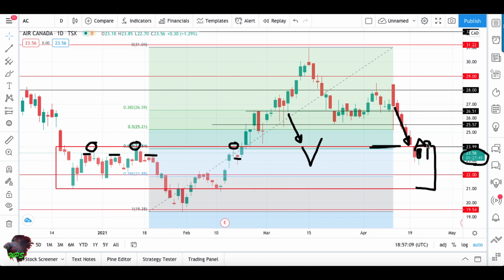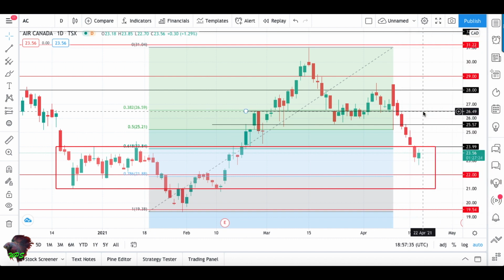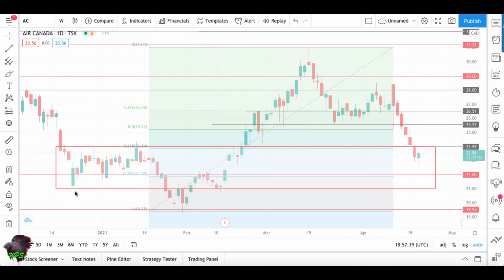So $24 is showing me at the moment that bulls are located here, that these previous areas are actually still working and they're still valid. So if we see the breakout outside of this box and we get a better opportunity here, as I said, it's going to take about a day or two for this to work out the way I want it to. So let me just switch to the weekly chart and show you something very interesting that's developing.